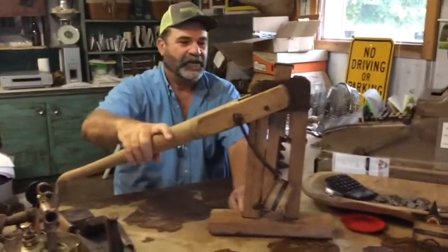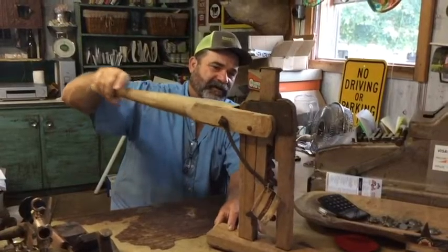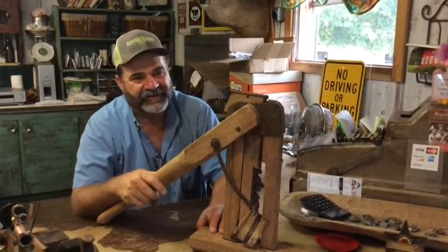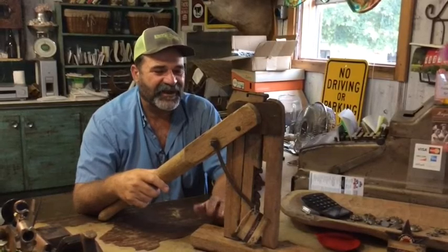Go ahead, Alan, talk to us about it. Well, this would slide underneath the back axle of the wagon, and you just lift it up like that. But you know, on a wagon or a buggy, you only need to get the tire off the ground about an inch. You didn't have to jack it up very high.